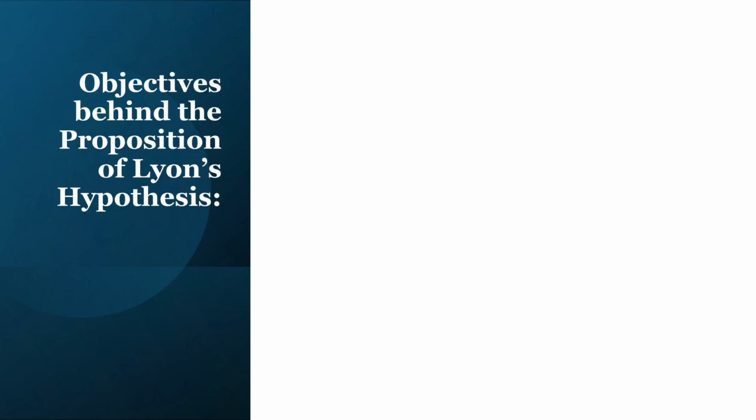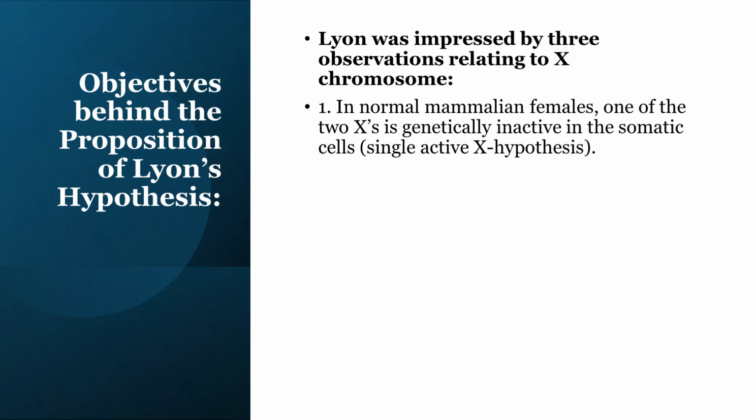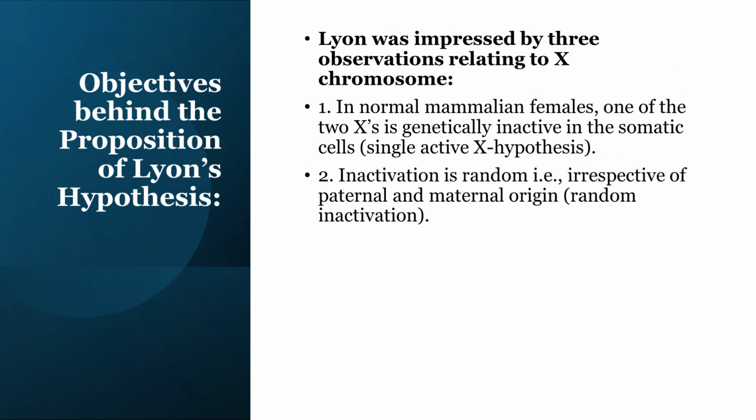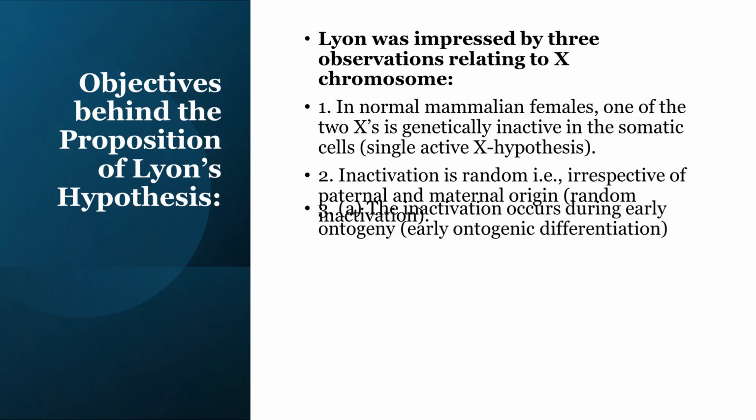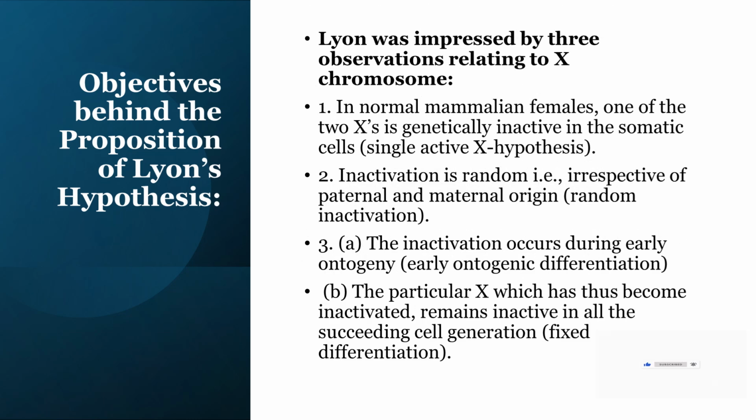Objectives behind the proposition of Lyon's hypothesis. Lyon was impressed by three observations relating to the X chromosome. 1. In normal mammalian females, one of the two X's is genetically inactive in the somatic cells, the single active X hypothesis. 2. Inactivation is random, irrespective of paternal and maternal origin, random inactivation. 3. A. The inactivation occurs during early ontogeny, early ontogenic differentiation. B. The particular X, which has thus become inactivated, remains inactive in all the succeeding cell generations, fixed differentiation.